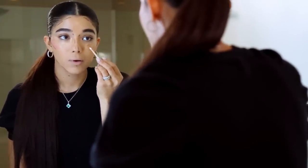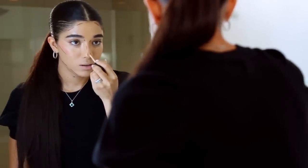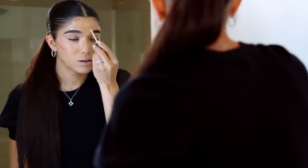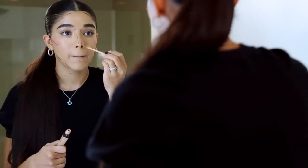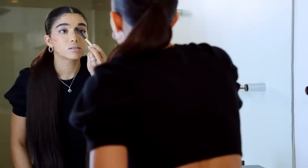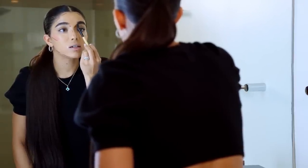triangle, line, little dot right here, triangle side. And now I use Hourglass for, I mix it right here, here, here, right here, and that's it. And now let's blend. So I like to blend right under my eyebrows.